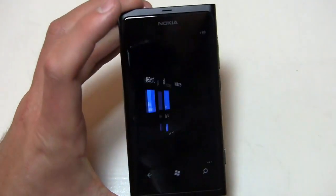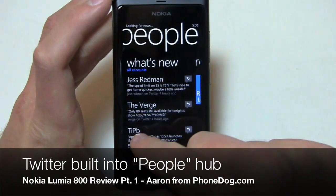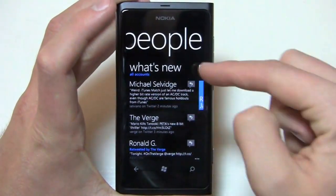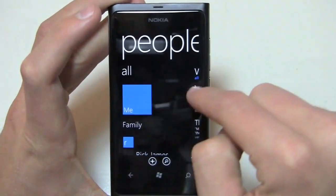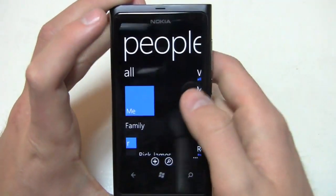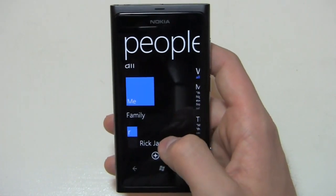Let's take a look at people as well, while we're going through the interface here. You can see I have my Twitter account set up right here, so you can see people, you can see what's new, and it's going to automatically update right here with what's going on right now. So I've got some tweets here, and then of course I can go to recent. Rick James is a recent for me, and I can go back to people. So if it's at you with me, it should say my Twitter update right here. I don't know why it's not bringing it up, but if I tweet it right now, it would pop up beside me, and then I can go down here to where it says Rick James and use him as an example.